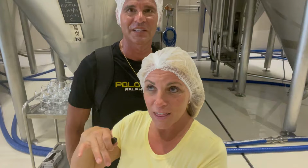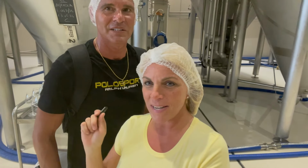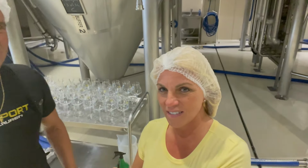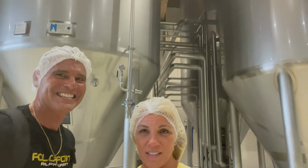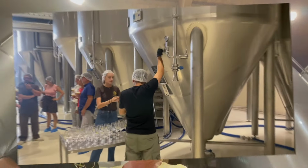So we're inside the brewing room, right? This is the boiling room and where all of the beers ferment. And right behind us in a minute, we're going to be tasting. Do you think that's enough glasses for us, Dennis? I don't know. They may need to get a few more glasses. We're going to want to taste a lot more. Look at the size of that. All the way up.